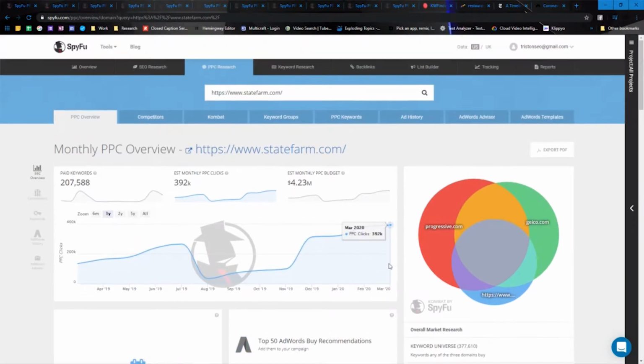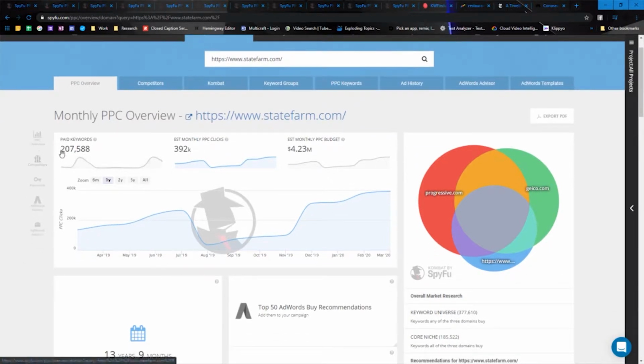So what we're looking at here is I gave SpyFu 10 different industries. I just picked the big names in those industries, the first guys that came to mind, and I wanted to see what their numbers looked like. So, for example, this is State Farm. State Farm has been targeting 207,000 keywords. They're getting just shy of 400,000 clicks per month, and they're spending about $4.23 million per month in ads.